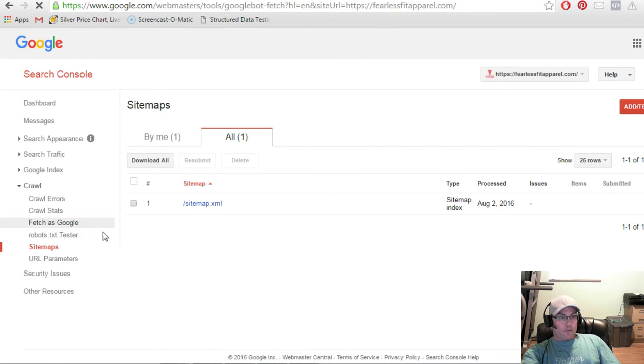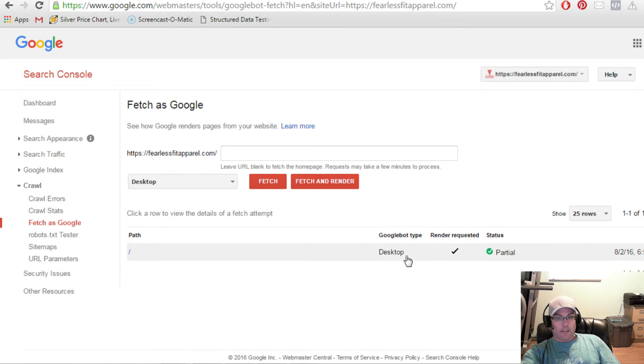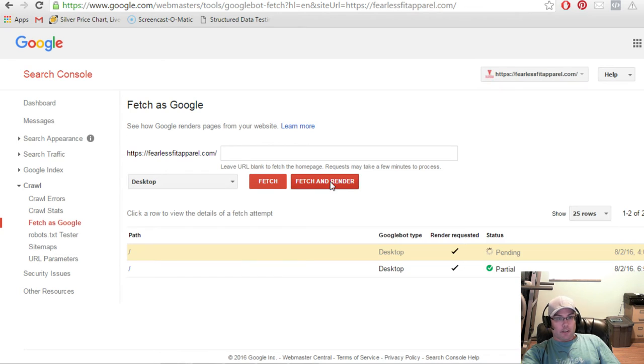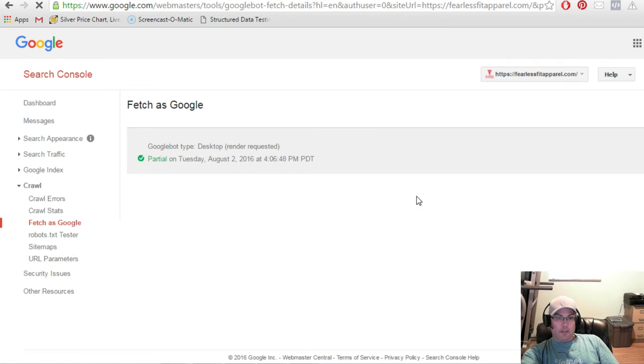While we're in Webmasters, normally I'll go in here and fetch as Google, which I did earlier today. So what this is, you go up here, we'll do it right now to show you how it works. You click this fetch and render. What that does is fetch all the code and also render it to show you how Google sees your page versus how a user sees your page. What we're trying to establish here is they're going to show us 2 screenshots of the home page or any page, whatever URL you put in. We want them to look the same. We want Google to see what a user sees on your website.